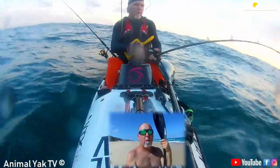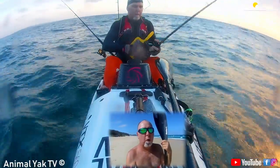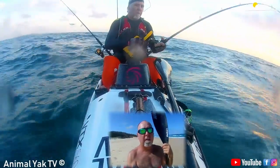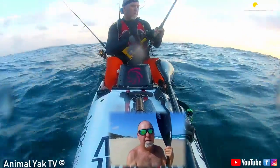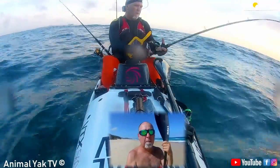After paddling away from the launch spot, normally I don't deploy my rigs straight from there because there are a lot of pesky little sharks around. So I waited until I could get past the river mouth, about 800-900 meters from the beach, and I put out my garfish and my hard body.